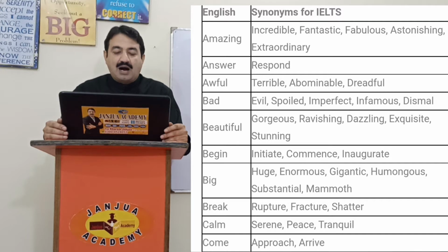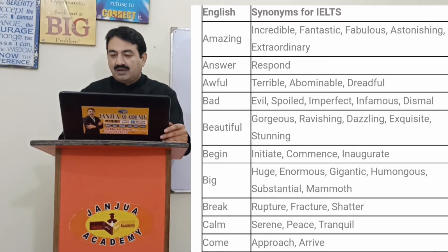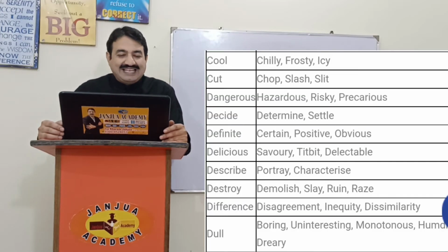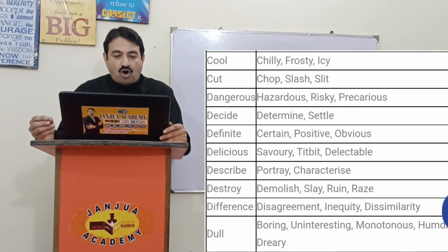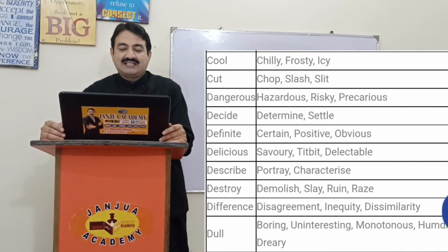The next one is calm: serene, peaceful, and tranquil. Come: approach and arrive. Okay, the next one is cool, and we can use the words chilly, frosty, and icy. The next word is cut: chop, slash, and slit. The next one is dangerous: hazardous, risky, and precarious. Decide: the next one is determine and settle.